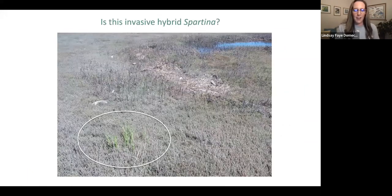So if I'm walking around in a marsh and I see a little patch, maybe a little bright green and a little spiky, but it's early in the season and it could just be foliosa, and I kind of want to know because we're at a site where we're reaching eradication. I'm looking at this plant and I'm going, is it hybrid? I don't know. Maybe I should sample it.